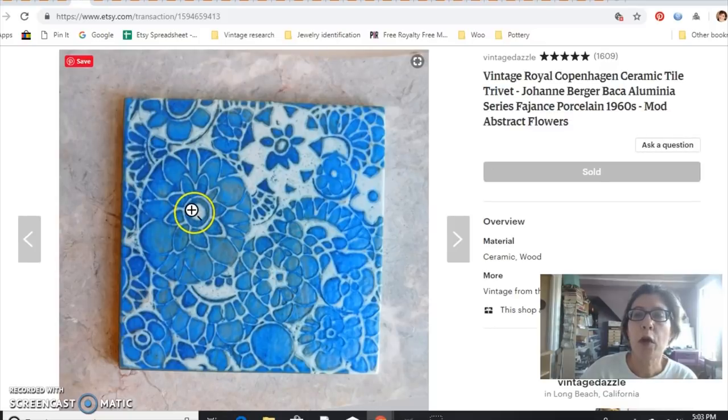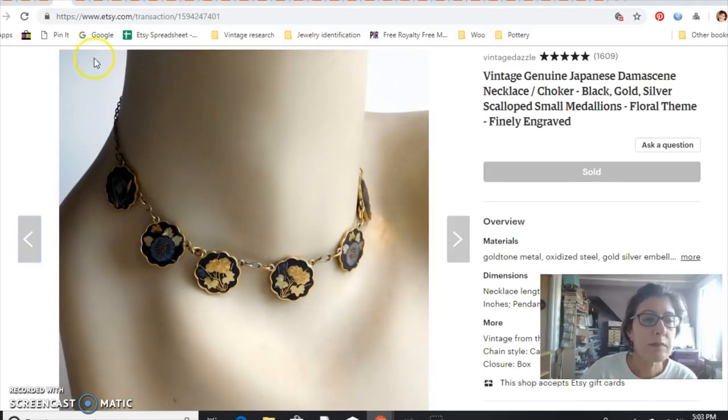And this is a Royal Copenhagen ceramic tile from the 1960s. I did discover that it had a rather desirable designer named Johan Berger Bakke. And these very collectible tiles, this one sold for $55, and I paid $1 for it at the rummage sale. And this is a Japanese Damascene necklace, kind of an unusual style, little choker necklace with these little scalloped round pieces. And those I got from my mother-in-law, paid nothing for them, and it sold for $32.